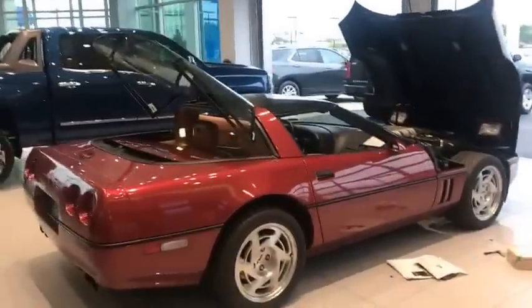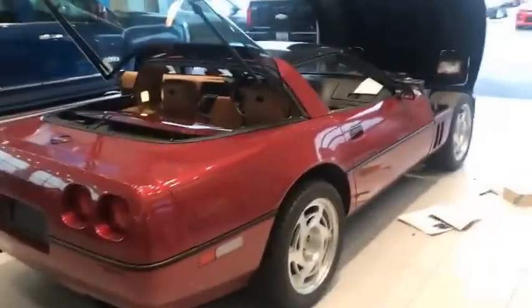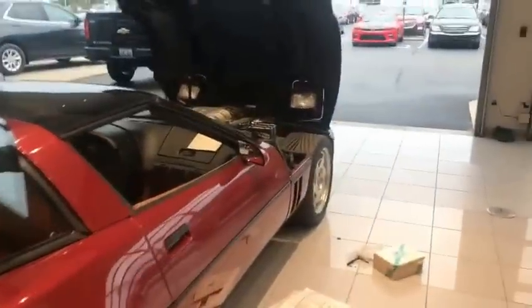1990 ZR1, 41,000 original miles. And this car is for sale for $20,000. Non-negotiable on that price. It's absolutely worth 20 grand. It's worth more than 20 grand. I think it's really worth 25, but my management thinks that we need to sell it for that. So yes, I do have fantastic deals on Z06s. If there's a Z06 with carbon ceramic brakes, I'm about 17.5 off of MSRP.